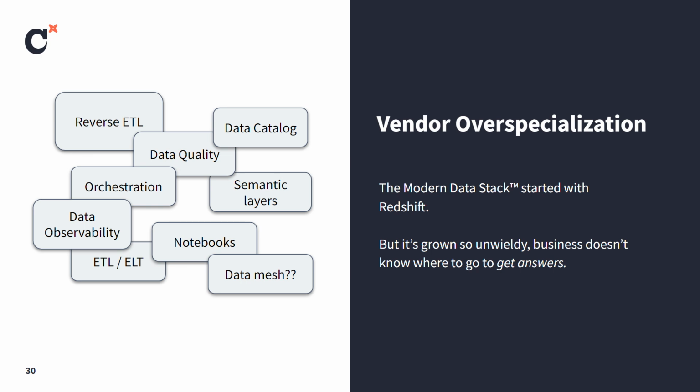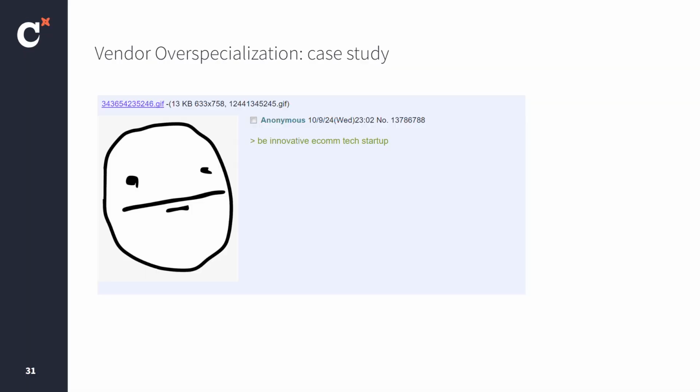So this is, you see all the different niches and areas that we have different vendors for, and none of these things talk to each other, and it's really difficult to get any kind of one place where you can go and get answers if you're a person who doesn't spend all day in this stack. So again, another case study here.